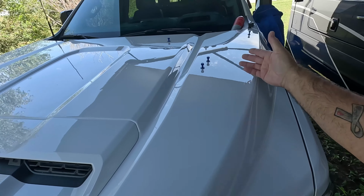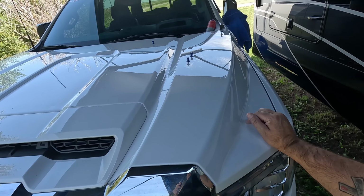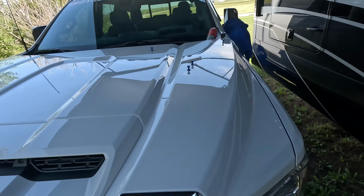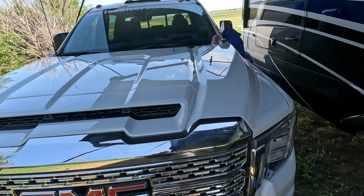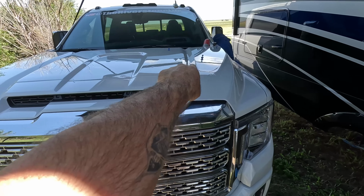Worst scenario is we can always go and drill up from the bottom and use this little flat tool that I got that I can stick up in there and pop them out from the inside and then put a plug back there. But hoping I don't have to do that because we haven't had to do that to this. But you can tell it's getting better. I mean, you look at this one and look at this one.